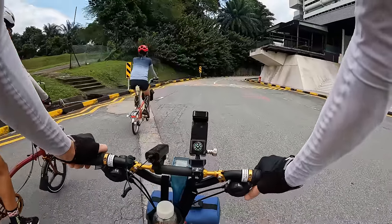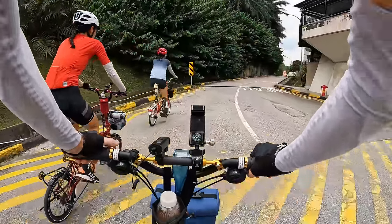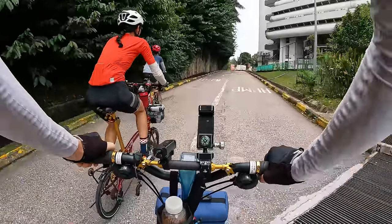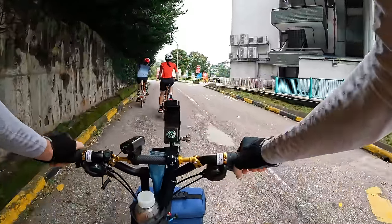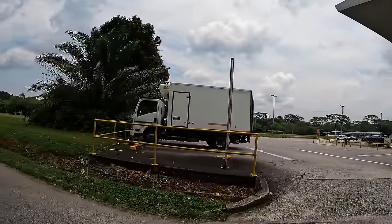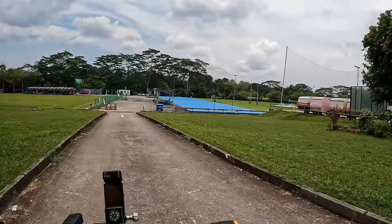Yeah, we're doing lots of climbing on today's ride. Climbing on the folding bikes after a 130K ride yesterday. Good workout. Tung's not fazed at all. She's feeling really strong, I think. Is that the old horse track over there? Old horse track. Okay. So let's see what we got over here.